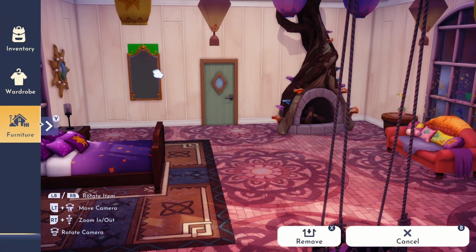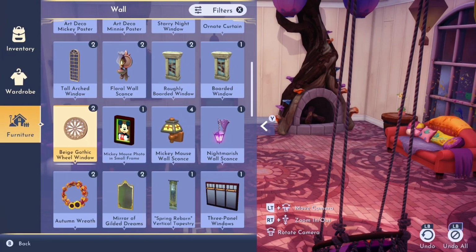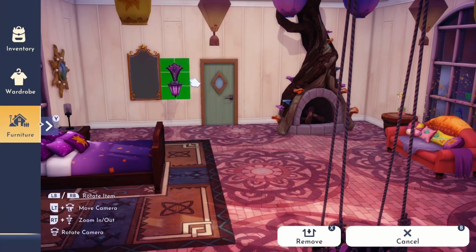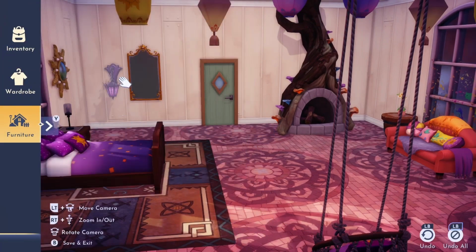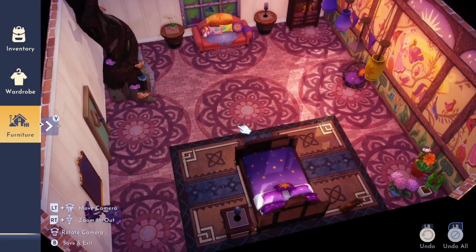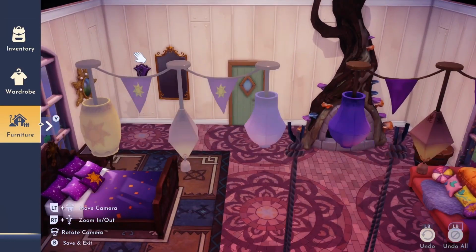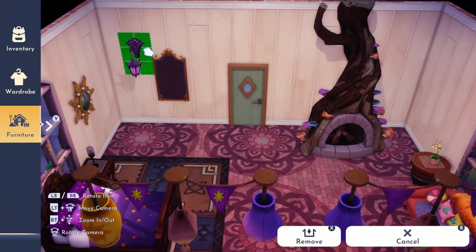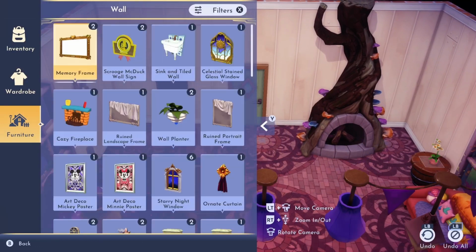I mean, everyone has to have a mirror, right? So that seemed to go very well. But it did seem kind of lonely over there. So I decided to find something else that worked with it, and tried these, but just not the right vibe for this room. They were purple, but that's about all they had going for them. And they're just way too big.